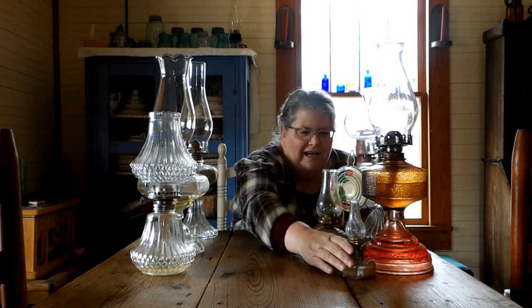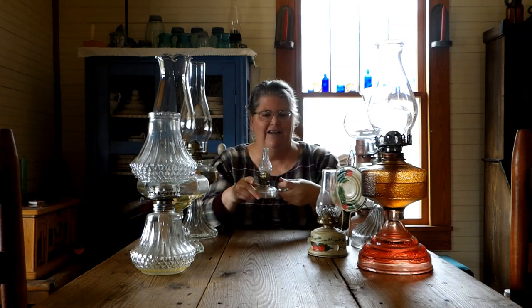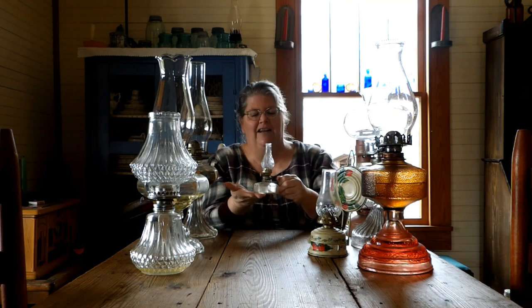Now, this one right here, this little tiny one, just like the candle I had earlier, has a little finger carrier. And it's made to carry from room to room. But notice it's a whole lot smaller. And it's got a very flat base to where you can sit it down.